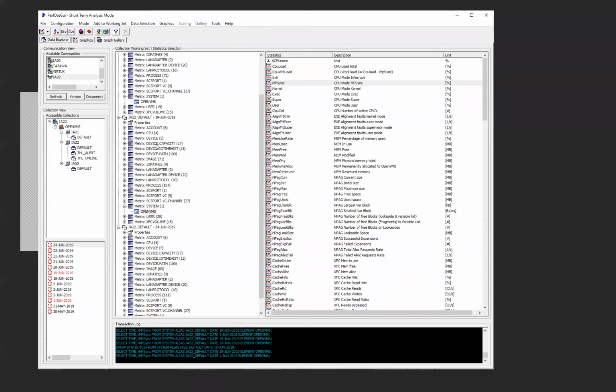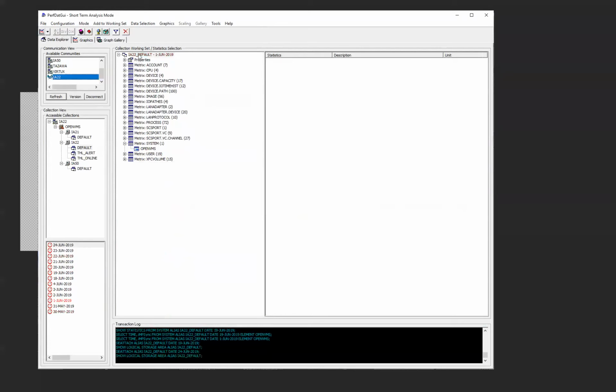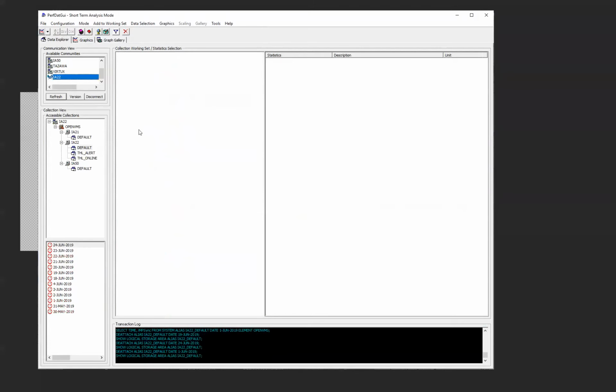Now let's have a look at live online data, because what we have looked at right now is historic data. This is data from last month or maybe yesterday, but maybe you are interested in having a look at live online data. So I will first remove this data from the working set, and I will choose a different collection called THL_online, which I have particularly started with some flags to be online accessible.